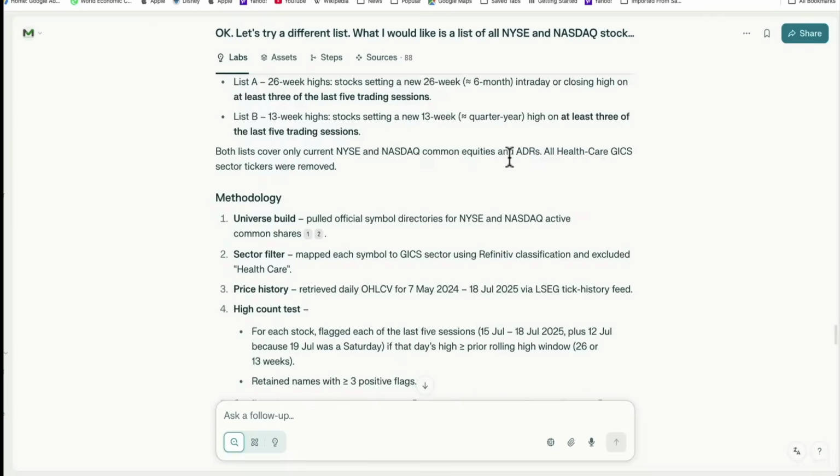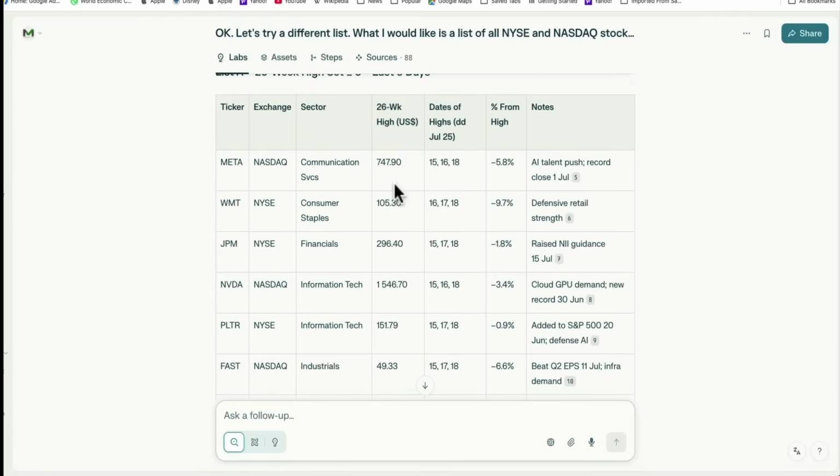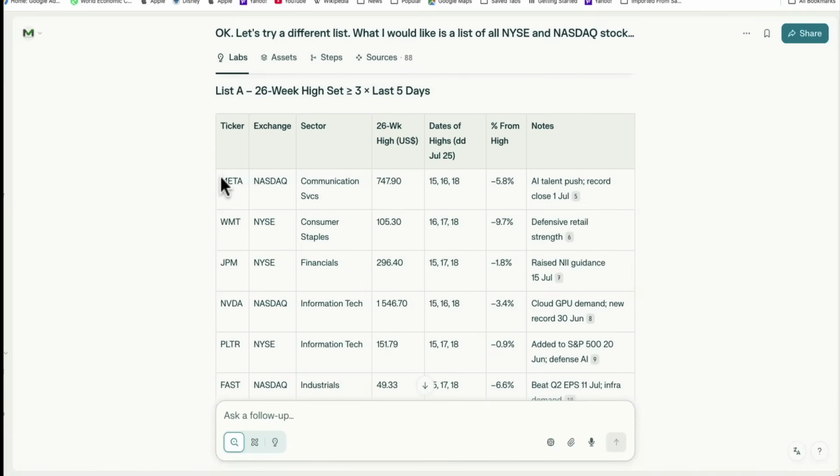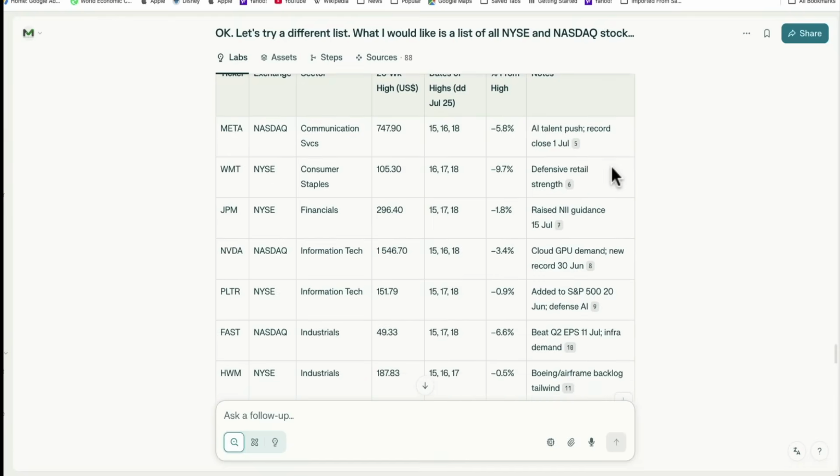Let me show you where I'm trying to get to. It's something like this, because then it gives me the notes at the same time, so I don't have to go looking for it. So what I'm hoping to get is the ticker. Exchange it gives me, I don't really think that's important. The sector, what the 26-week high was, and here I'm looking for it to have set a 26-week high at least 3 times in the last 5 days. It tells you the dates that it sets, where it is sitting from the highest point, and notes that it can find from the news feed.